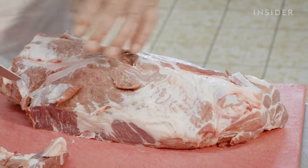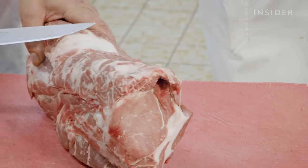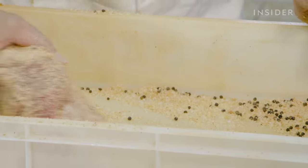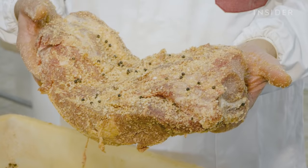The piece Giuseppe works with is a big one, about 3 or 4 kilos, which at the end of the curing process will lose about 50% of its weight. The meat is then seasoned with salt, pepper, and a touch of Senise chili pepper, a variety of chili pepper coming from the neighboring region of Basilicata, that adds a sweet, smoky scent to the meat.